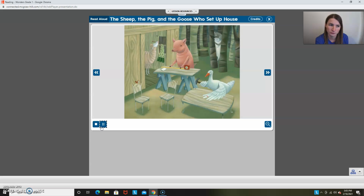"I am a fine carpenter, and I can make beautiful furniture. After all, every house needs furniture." "That is very true," replied the sheep and pig. "You are welcome to join us." So the sheep, the pig, and the goose went off and found a good location for their home. Using timber from the forest, the sheep and pig built a fine structure that was big enough for three, and the goose made lovely furniture for their home.